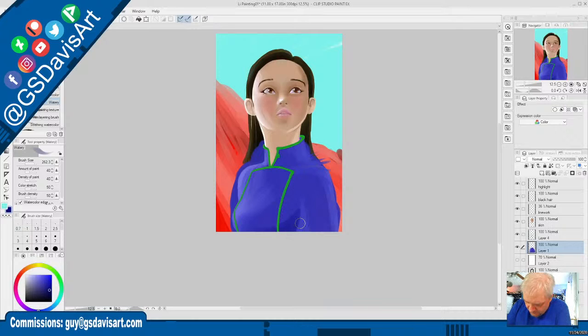Heading under her arm like this. We're just kind of bringing the color in here. We're just bringing the color down a little bit through this area. It's off the bottom of the picture, and I want the values to start dropping as we get to the bottom of the picture and start getting out of the frame. So I'm going to be bringing some of these values down.